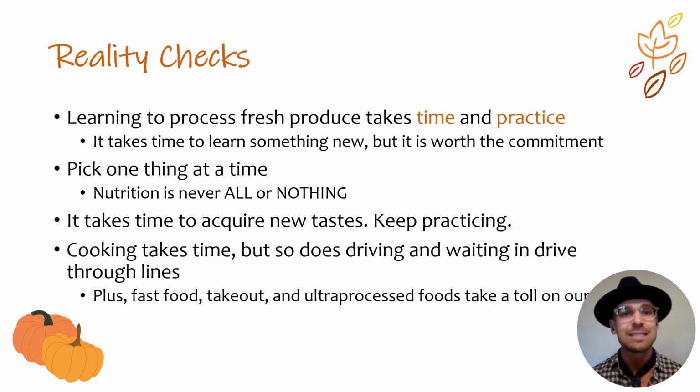Reality checks. It takes time and practice to develop any new skill, whether it's playing a sport or an instrument, or learning some essential skill that we went to school for that we incorporate into our profession. So it's the same with healthy eating. We need to practice it over time. We need to be willing to make mistakes. And if we do it consistently with persistence, we're going to get better at it. We're going to start to enjoy those healthy foods more because our palate, our taste buds literally start to change. Stick with it. Don't give up. It will pay off with better health.